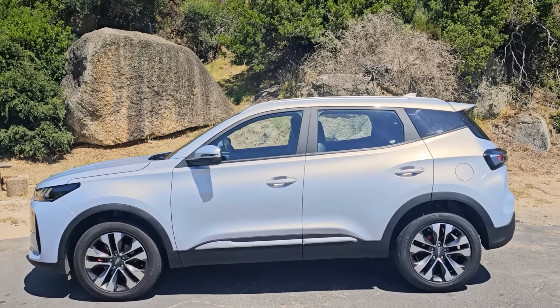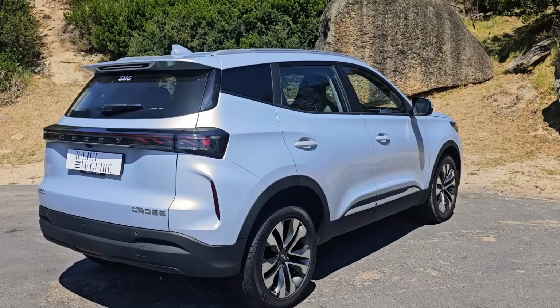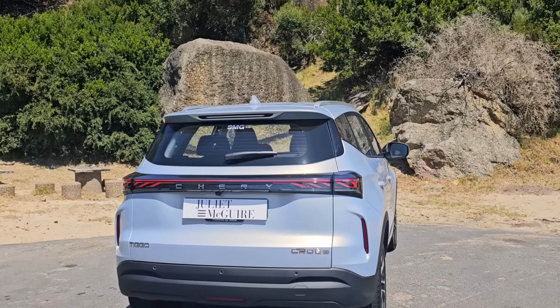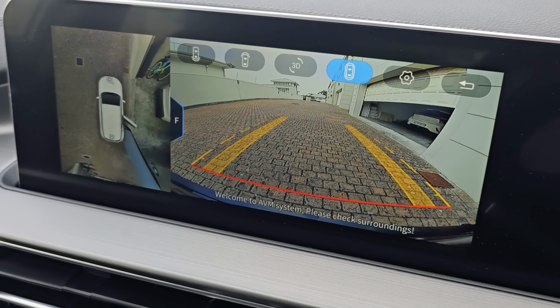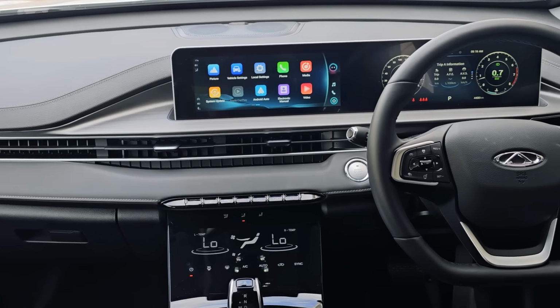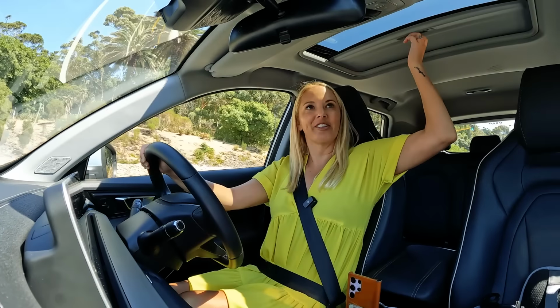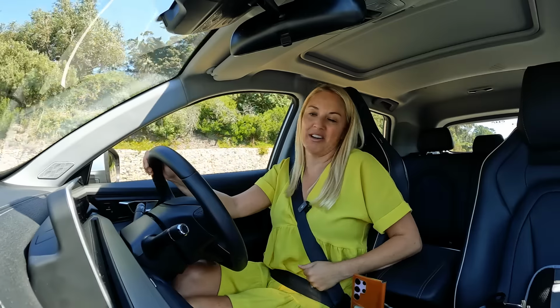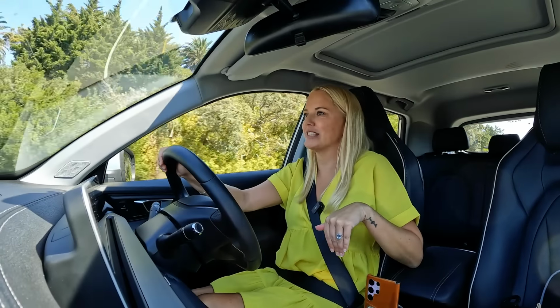Now, there are 2 trim levels, Comfort and Elite. I'm in the Elite. Very well spec'd. I'll tell you how that vibe is going now. The Elite adds a 360-degree camera and some added safety features like adaptive cruise control. It's got an extra airbag, making 7. But then it's got this little sunroof. It's just so little, it's silly. But we know I hate a sunroof. But I suppose if you're going to have one, have a tiny one. Or don't have one at all. But whatever, besides the point.